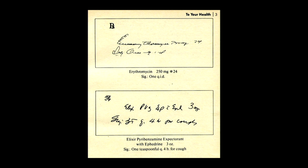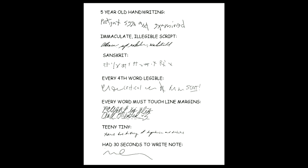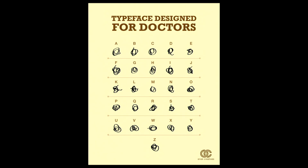I found this, which was an amazing use of Comic Sans. This is somebody's analysis of the way that doctors write. Pretty funny. And this I just love.